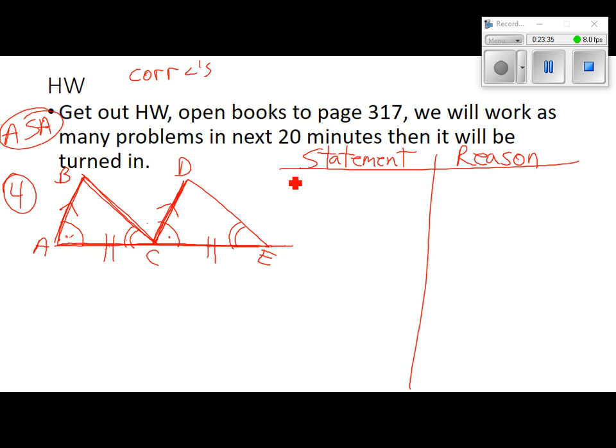What's our first statement going to be? Now again, normally as soon as we see parallel, we think of alternate interior angles because that's what happens most of the time. This time it's not alternate interior angles. What is it?